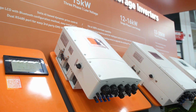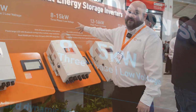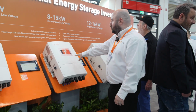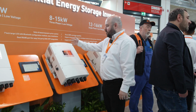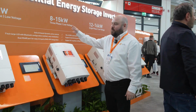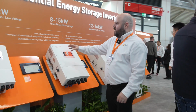Moving along, this is all our range here. They all have similar features with a third AC port, but what we're actually bringing is a 3-phase 8 to 15K, which will be available for the UK market also. So you can connect batteries like a US5000 or BYD LVL, all 48 volt, connected to here with a 3-phase output. We've got that available in 8 to 15. All these inverters are capable of paralleling with each other. What I mean by that is that you have to use the same nameplate, and you can parallel up to 6 units.